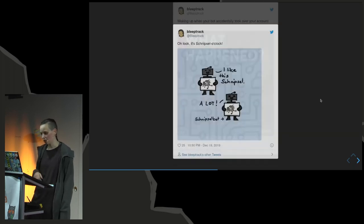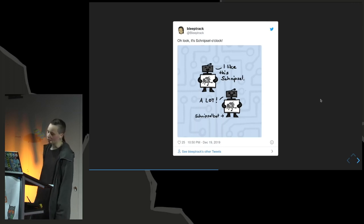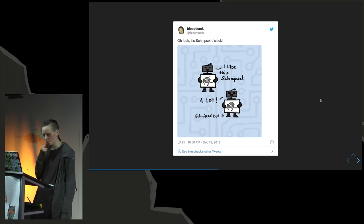It wasn't so good, but the cool thing is, if you draw a snippet every day, you can do a little in-joke like this with a bot holding a snippet. I like this Schnipsel a lot, and this is what I show now. I would recommend to everybody of you to introduce a reflection technique like that, because you've got days like here at Congress, with thousands of occasions.